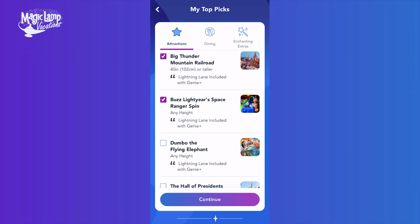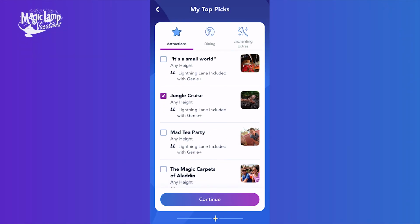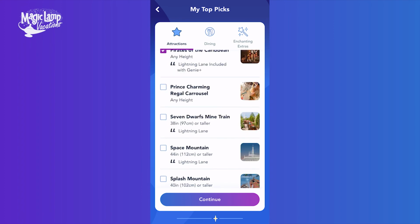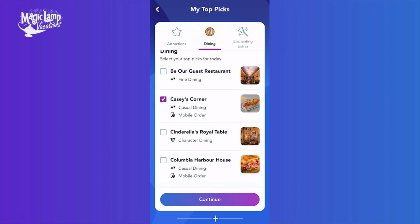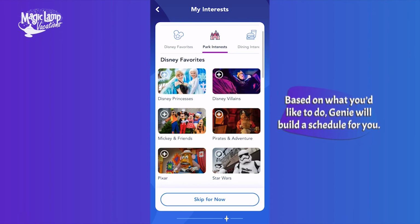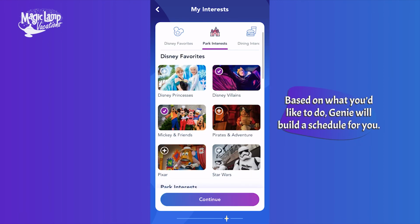So it is not FastPass, it is just a basic itinerary builder. You go into the app, you select your attractions that you want to visit. You select the things that you would like to do, like character meet and greets or pirates or Star Wars. And then the Genie makes your basic itinerary for the park.